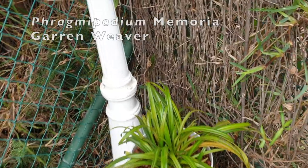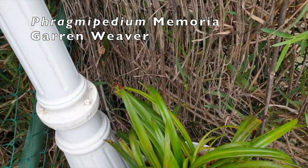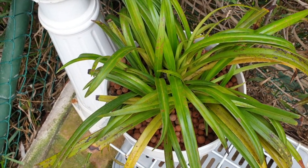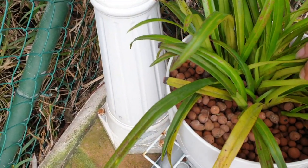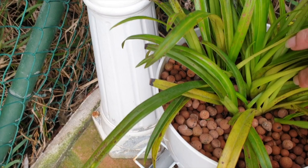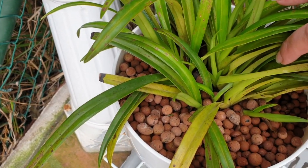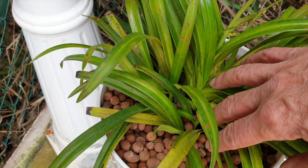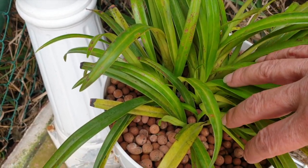This one is okay, getting plenty of flush, and I'm expecting the rain, and that'll help that along. I've got new growths coming. So I'm not concerned about this orchid. She looks a little bit tatty, but she's growing. The cleanup did her a load of good.